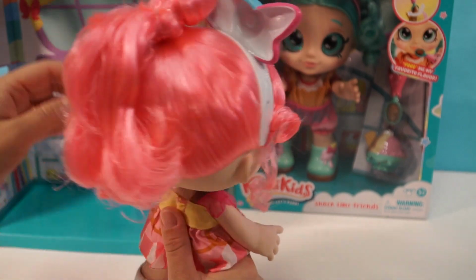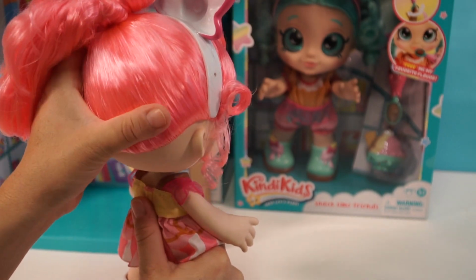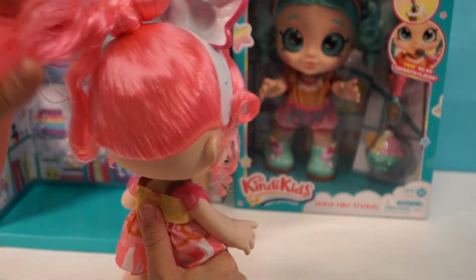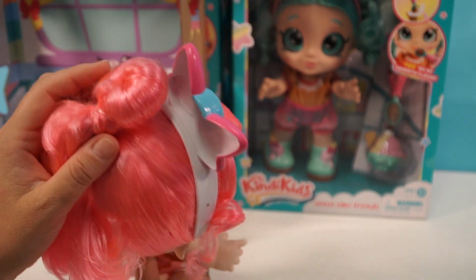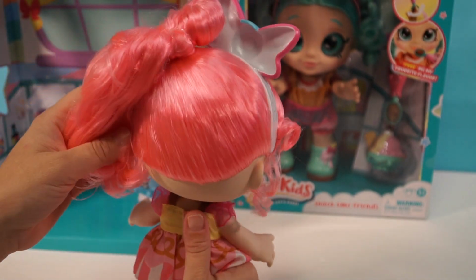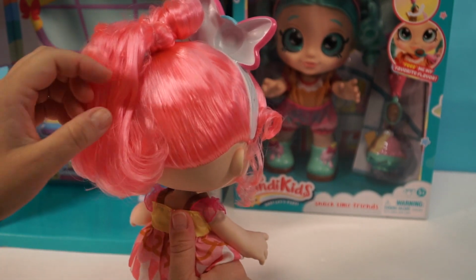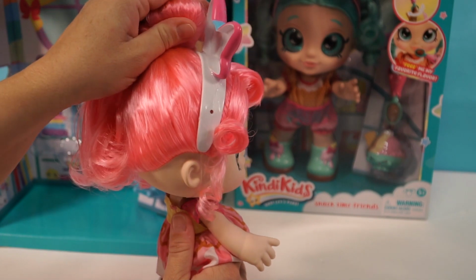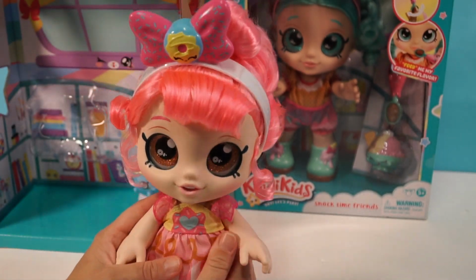That is true, guys. I have to talk about her hair. Her hair is so soft. And the hairstyle, of course, is very on Shopkins. Camera, her hair looks a little oranger than it should. But it's like a beautiful bubblegum pink. I'll try and fix it, guys. Don't worry. Fix what? The color. Oh, we'll do our best.